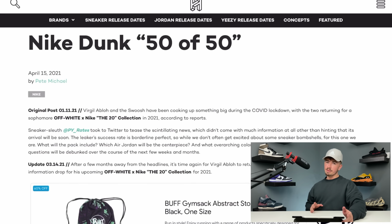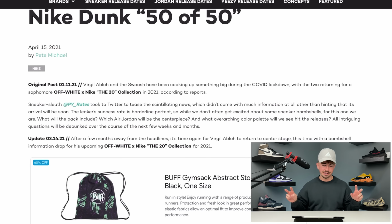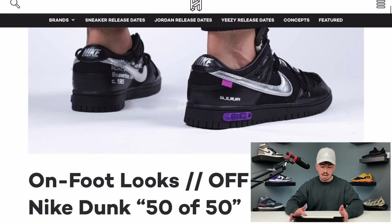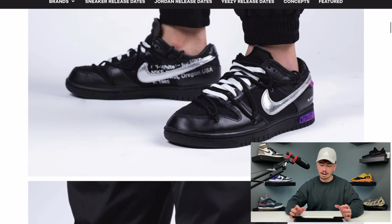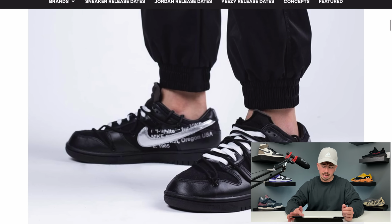Now, if you guys can remember when we were speaking about the Off-White Dunks when they were coming as the 50 pack, and we're pretty much talking about how they're all gray and white with different colored lacings and different colored number plates on them. Well, the 50th color I mentioned in that story was going to be black, and we actually have on foot images. So take a look here. This is what they're going to look like on foot. Again, this is supposed to be fall 2021, so we've got a decent amount of time to wait for this pair of shoes, but if you wanted to see some images of them on foot, here they are.